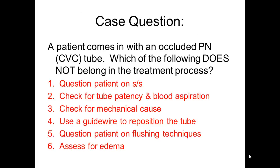Here's a case question. A patient comes in with an occluded line. Which of the following should you not do? Let's go through each one. We certainly should question the patient about signs and symptoms of occlusion. Neck, shoulder pain, and swelling is a definite sign of tube occlusion. Number two, we should always check for tube patency and the ability to aspirate blood. For example, if we're unable to pull blood, it's a fibrin clot on the catheter tip, and it can be cleared with the use of a thrombolytic agent.